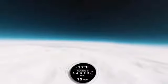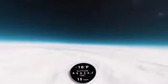Right now, the air pressure is about 90% lower than it is back on the ground, close to the atmospheric pressure in space. Under these conditions, your body would not be able to survive without a spacesuit.